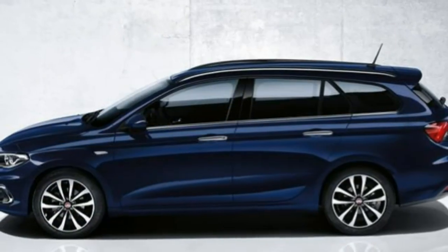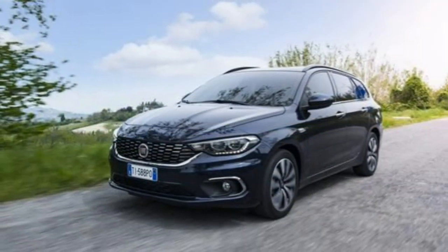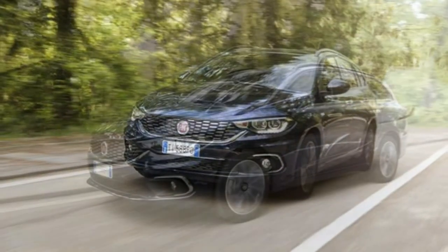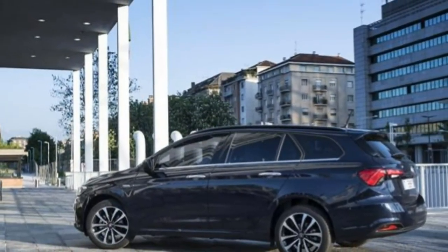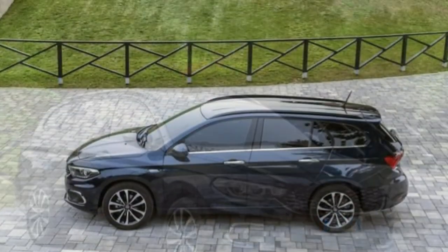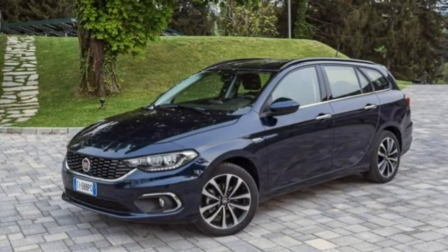With an efficient petrol and diesel engine range mirroring the hatchback, there will be 5 engines for the Fiat Tipo station wagon range, including 3 petrols and a pair of diesels. None are particularly quick, the most powerful 2 in the lineup only producing a meek 118 bhp. Not that you're likely to buy a mid-sized family estate specifically with speed in mind, but the quickest 1.4-litre T-Jet petrol is the only one to crack the 0 to 62 miles per hour sprint with a sub-10 second time.